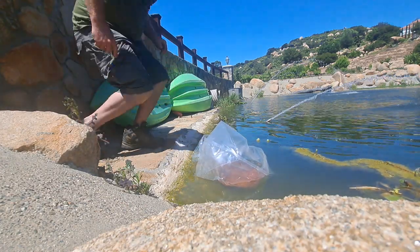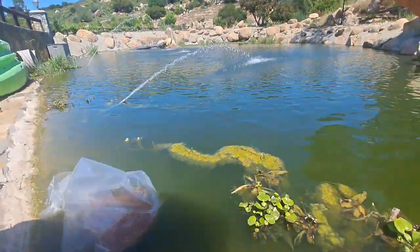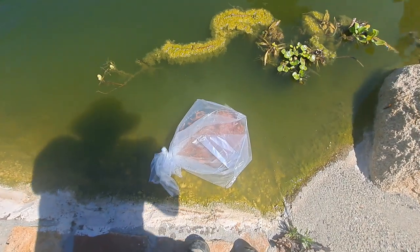Alright. Leave them just like that. As you can see, they look fairly happy in there. I'm sure they're going to be pretty excited to get out.